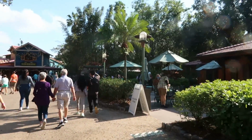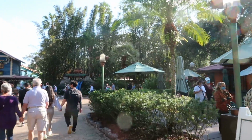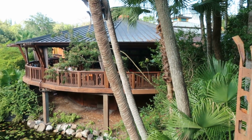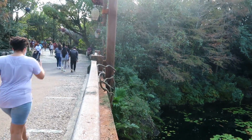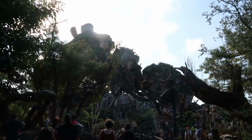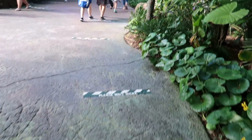I think I'm gonna do Pandora first, and then go back and do Asia, and then finish the day with Africa and the safari. This over here is Nomad Lounge attached to Tiffin's. And then just this way is Pandora. They really did make this beautiful back here. And it's not clear, but I think that I'm walking what is usually the queue for Flight of Passage. I'm hoping I'll catch up soon.